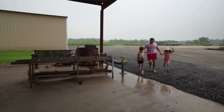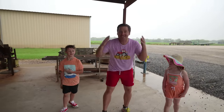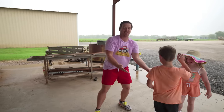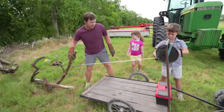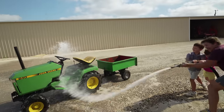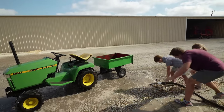Hurry, guys. It's raining so hard. We made it just in time. It was starting to rain so hard. Great job today saving the hay and the tractors and not getting too muddy. Oh, there you go. It's working. A little bit more. Turn it up, turn it up.